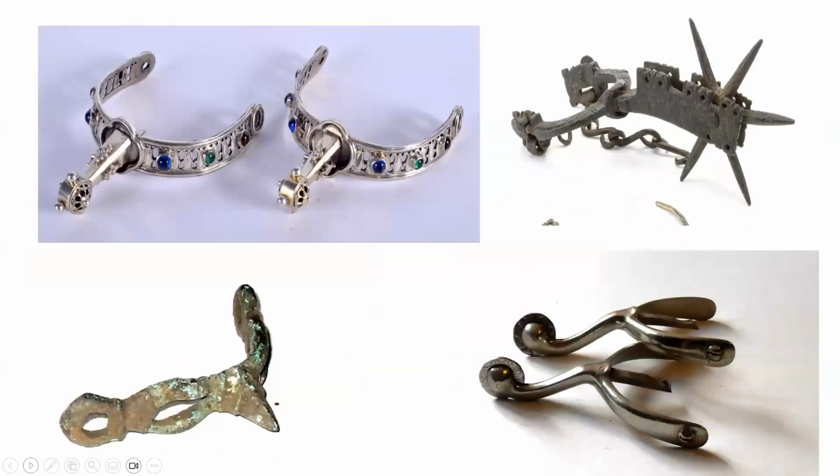Here are some more. Top left, Austro-Hungarian, decorated with little jewels, very pretty. Top right is an 18th century Mexican spur. Bottom left is a Roman spur, a little bronze spur. And the ones on the right are dress spurs, or as I like to call them, dancing spurs. They have no points on the rowels, they're totally smooth, so that when the officers were dancing, and of course these were part of their dress, the rowels didn't tear the ladies' skirts if they got caught in them.